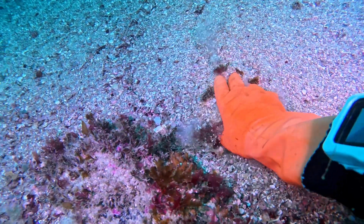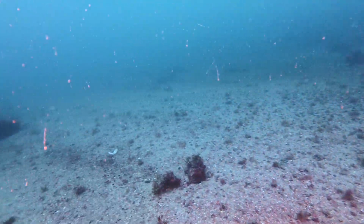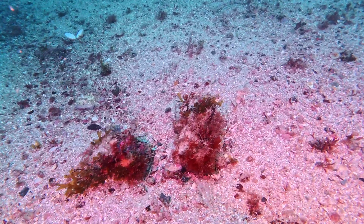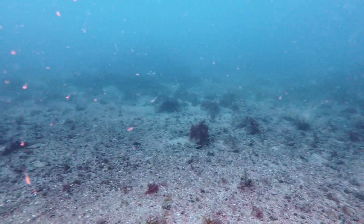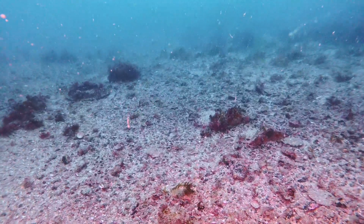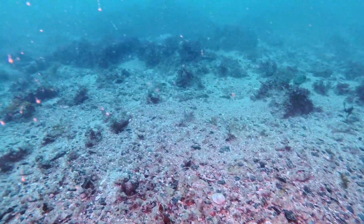Always got to look further ahead, never look down straight below you. Trying to scan out as far as I can, see which direction I'm going to go in next. It's a shame all these little bits of snot are in the water. The visibility would be very good otherwise. Well, I can't complain, it is actually pretty good. For Guernsey this is good anyway.